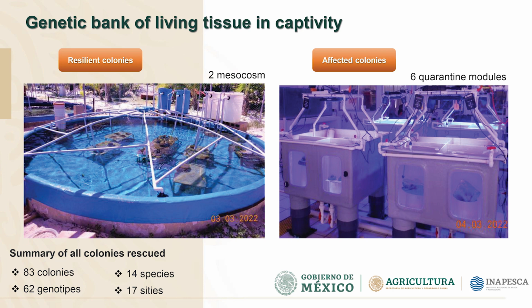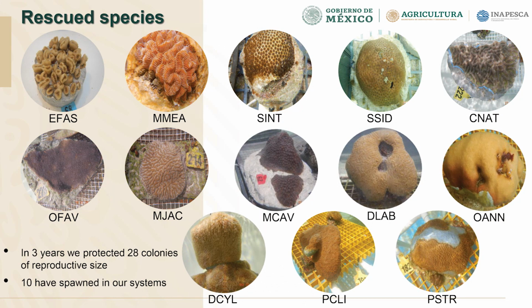And the summary is that we rescued 83 colonies from 14 species, in 17 sites, from 62 different genotypes. And these are some examples of the rescued species. And in 3 years, we protected 28 colonies of reproductive size.